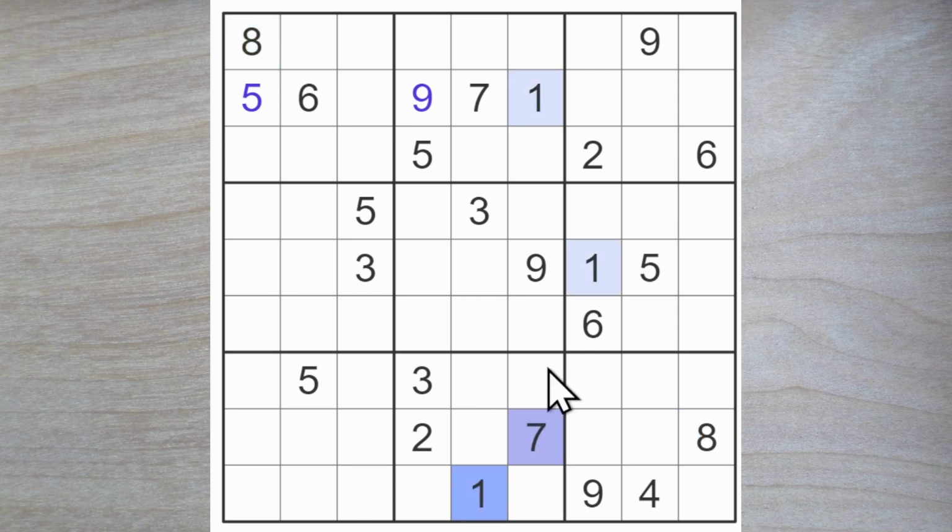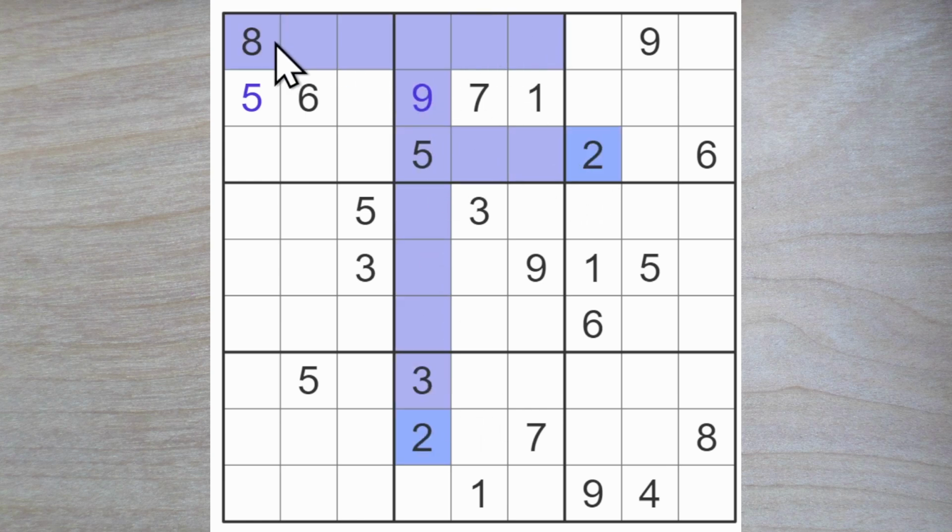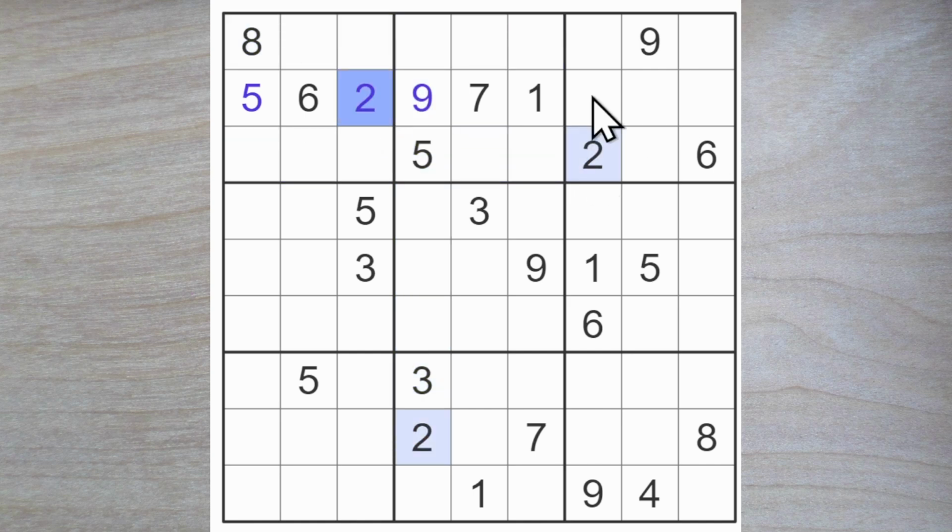We have a 1 and a 7 here and here, so 1 and 7 go in 2 of these 3 squares. A 2 blocks up here and across here. One of these is a 2 blocking across, this 2 blocks across, giving me a 2 here.